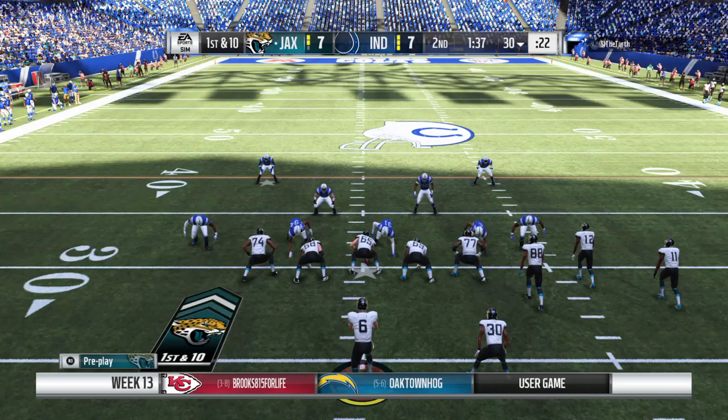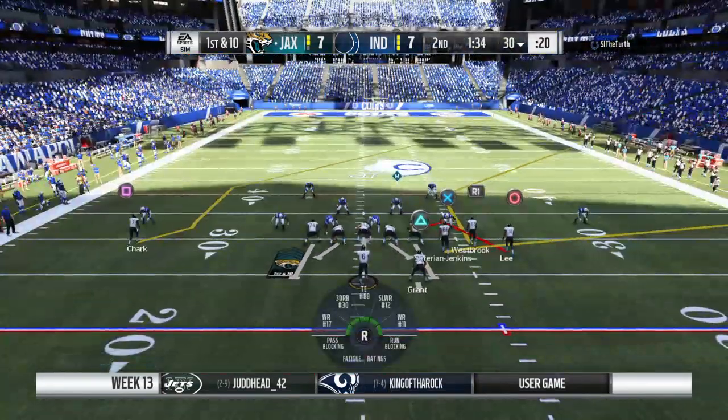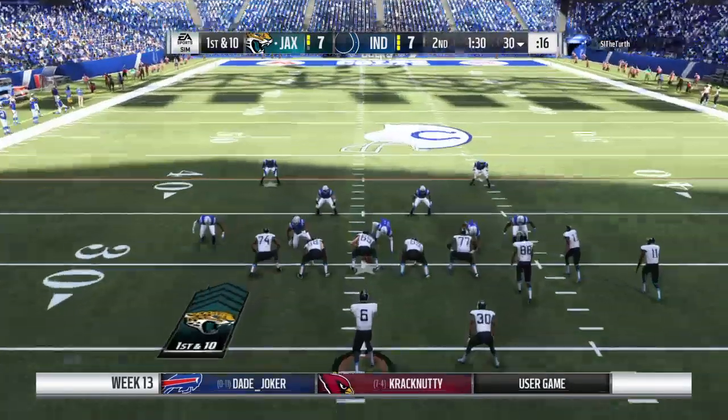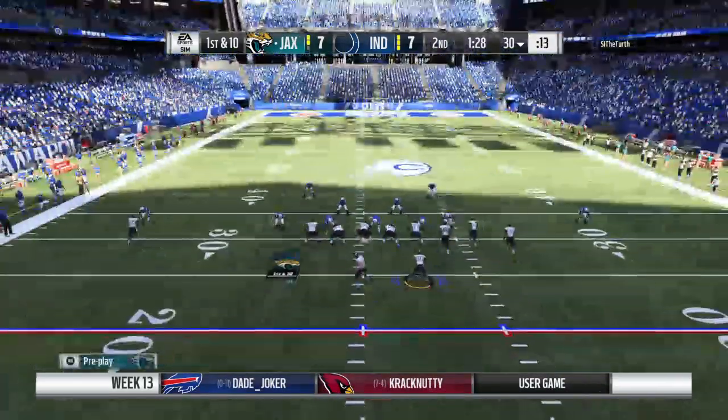Here we go now. Green 39. Green 39. Detroit. Detroit. Gun, gun. Gun, gun. Gun, gun. Gun, gun.